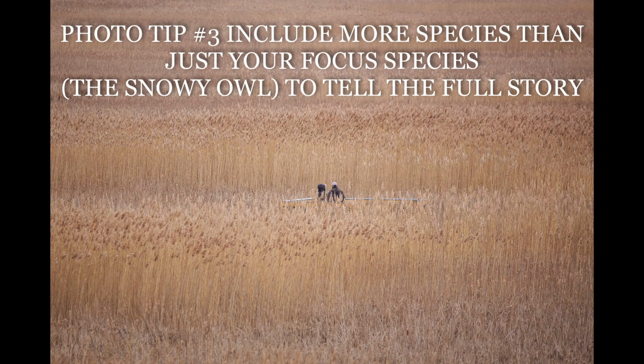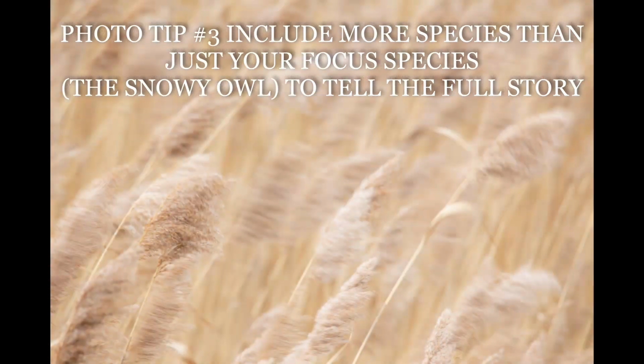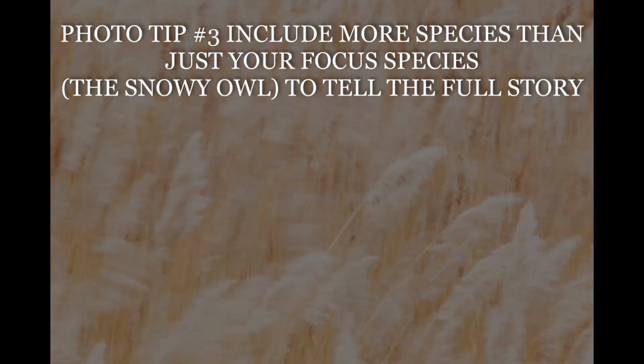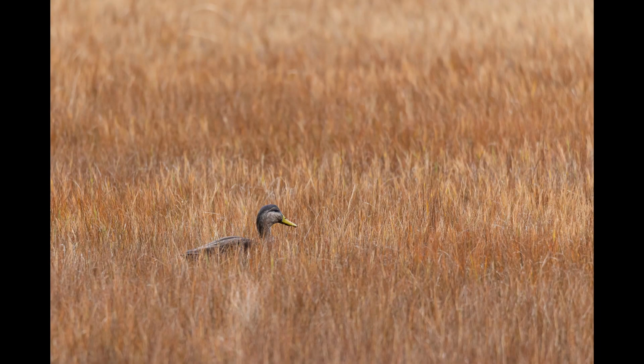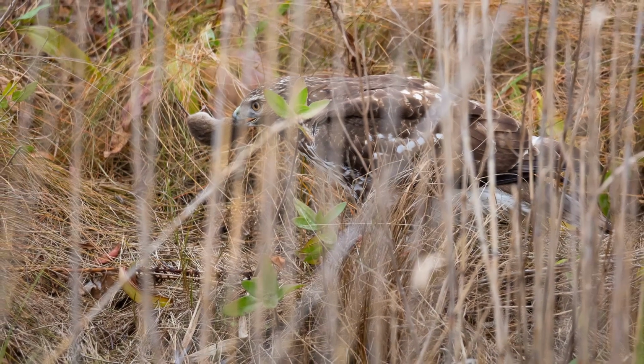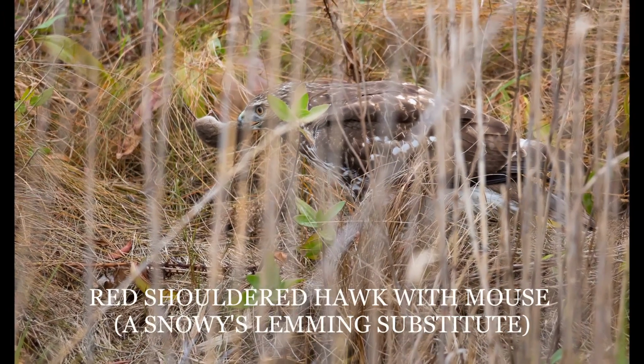As I spent hours observing snowy owls in these landscapes, I realized that the snowy owl was not alone in this habitat. I decided to expand my snowy owl project to include photographing the other species with whom they shared this land, to communicate their interdependence and relationships.